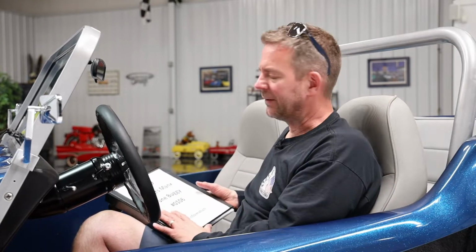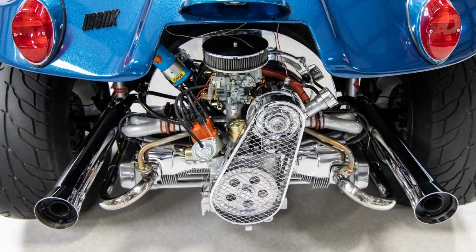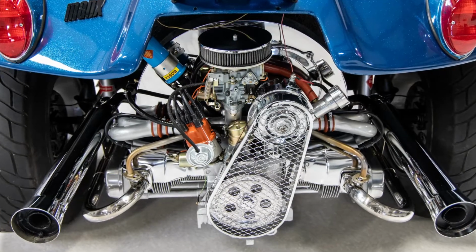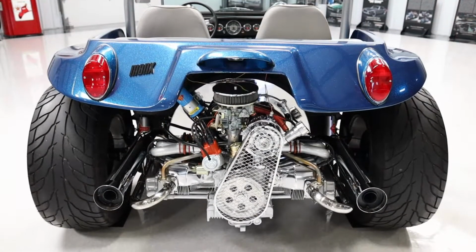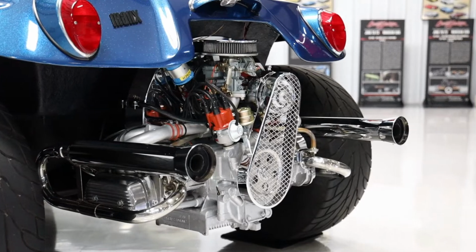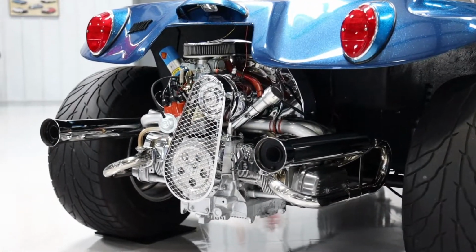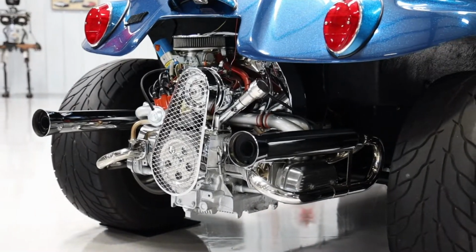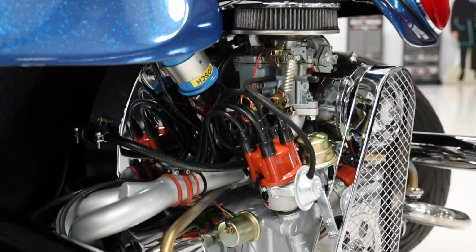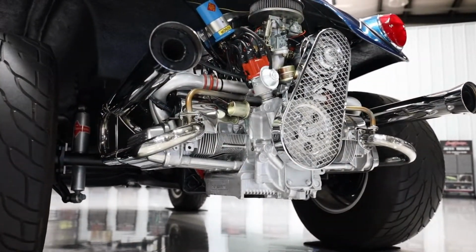Getting into the engine. The engine in this vehicle is actually a really sweet motor. It's a 1973 Volkswagen motor. It came out of a Super Beetle. The motor was completely rebuilt. They did a super job with that. It runs absolutely awesome. The engine is dressed with a ton of accessories. You clearly will see that in all the photos. No money was spared on dressing up that whole engine compartment.